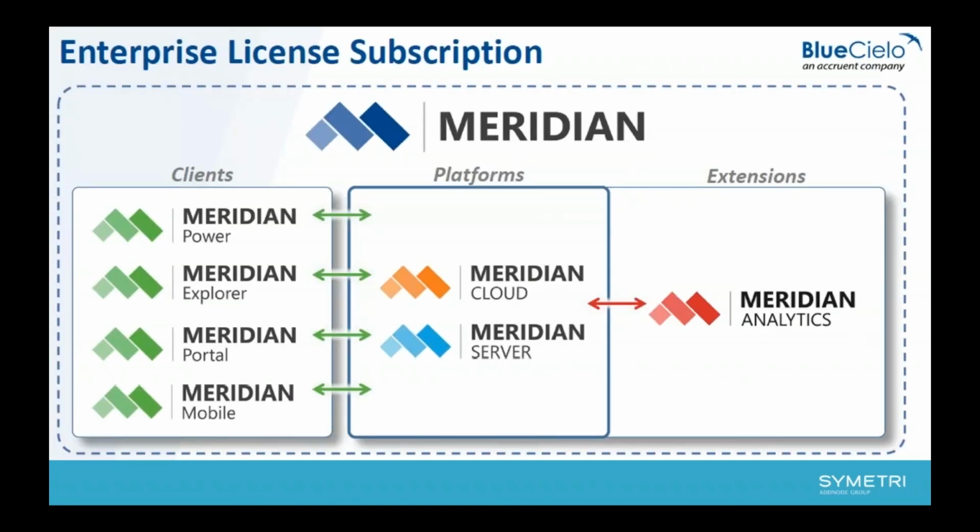So, and once again, this is how it is combined. We have the clients here on the left: Meridian, Power, Explorer, also the portal. We didn't see it, I will show it in another webinar. The mobile also. We have the platforms, the cloud based on Azure, and the server on-premise installed at your place, and the analytics, which I didn't show you. We have the possibility to analyze the metadata stored in the system to see how many different types of filling out metadata are used in the system and stuff like that. So this concludes the demo, the webinar.